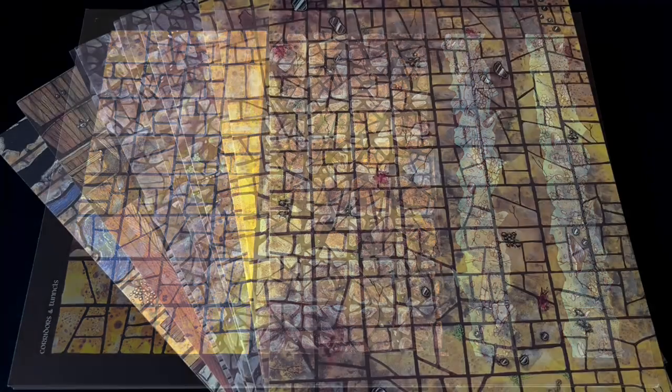Moving on, we have Dungeon Floor Plans 1. This is a different sort of product to the previous two. You didn't get a booklet as far as I'm aware, and you didn't get any fixed room layouts.